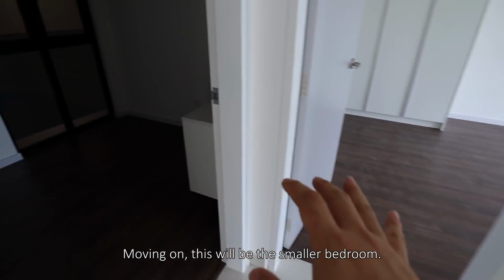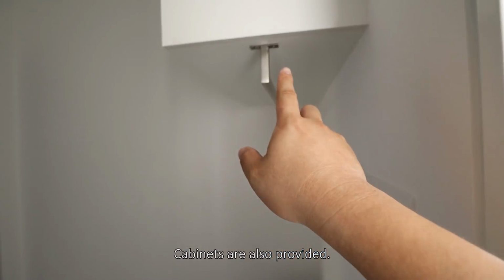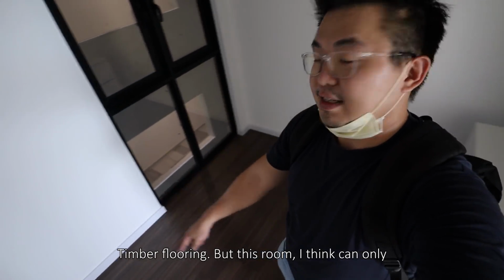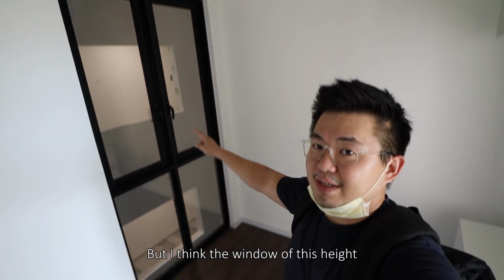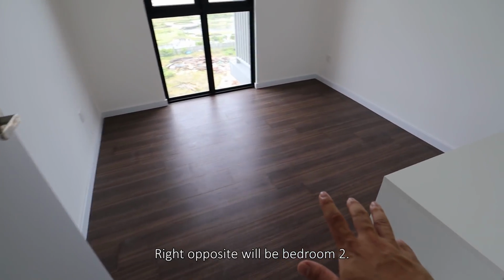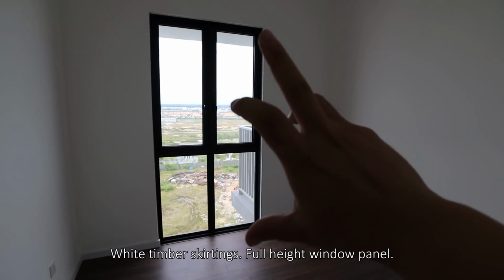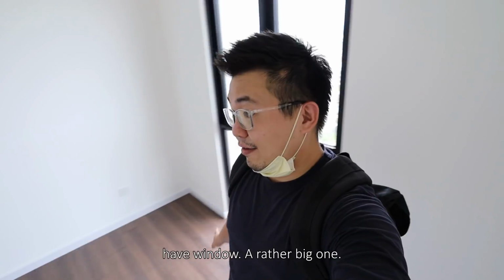Moving on, this will be the smaller bedroom. Cabinets are also provided. Timber flooring, but this room, I think you can fit just nice a single bed, lah. But I think the window of this height is kind of overkill. I appreciate it, but that connects me to the air well. Right opposite will be bedroom 2, wardrobe provided, timber flooring, white timber skirtings, full-height window panel. And I really like the fact that every bedroom has a window, a rather big one.